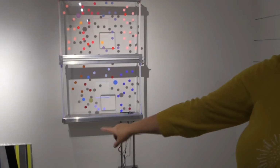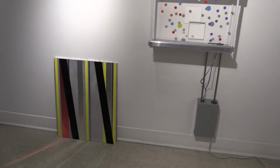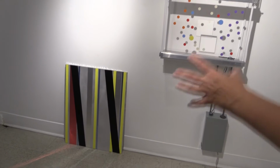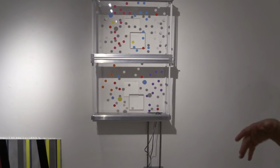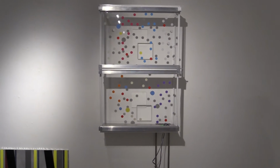And at first this piece that's on the bottom was in the piece, but then when he installed it, he decided to separate it, taking up more space and making you think about the idea of action.